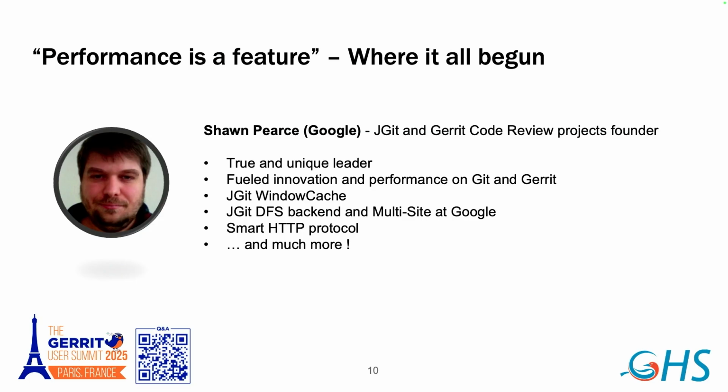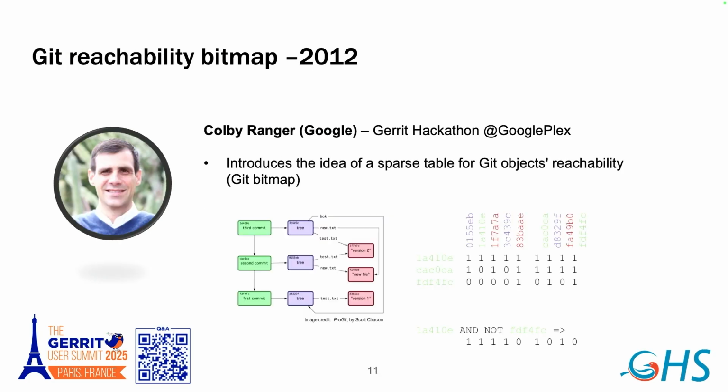And Sean did a lot of work. If you're curious about what Sean did, Sean introduced the concept of caching in Git. I'm sorry that he did it just for JGit, but he could have done the same for Git. He invented the smart HTTP protocol. Before Sean, Git was using HTTP with the WebDAV protocol that was so awful and so unoptimized. And he invented that protocol. He did so much more on the Git project.